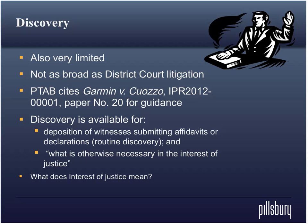But for additional discovery, you do, and they'll cite to the Garmin v. Cuso case, and that was the oral argument we just talked about in the IPR. There, the PTAB set out all the different things you need to do for a motion for additional discovery. You have your routine discovery, and then the additional discovery is what's otherwise necessary in the interest of justice. What's interesting is this language is different for covered business method than it is for IPR. I can't remember exactly what the language is in covered business methods, but apparently it's a different standard for CBM, or post-grant review as well, as opposed to inter partes review.